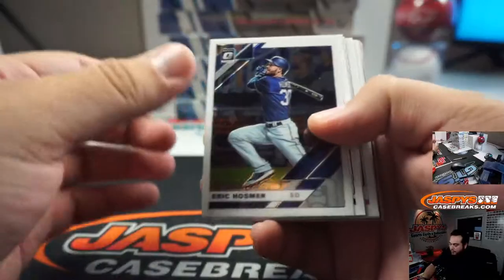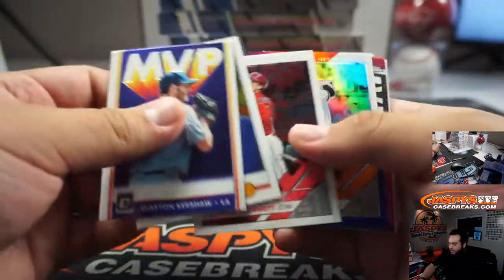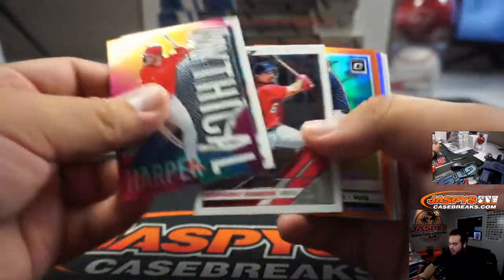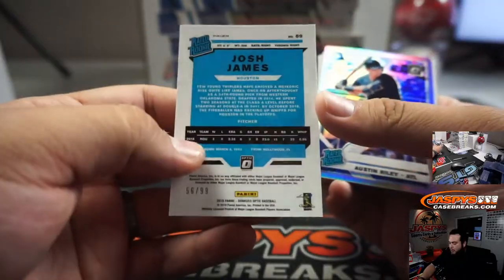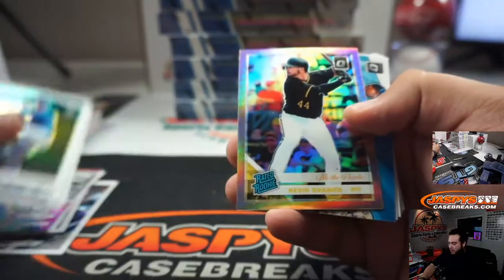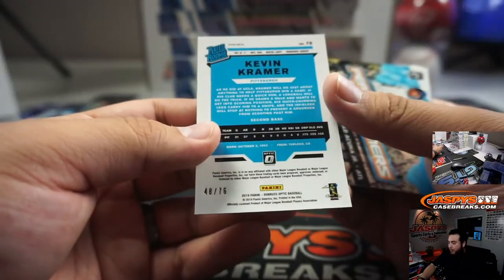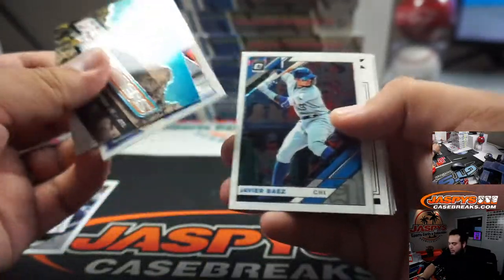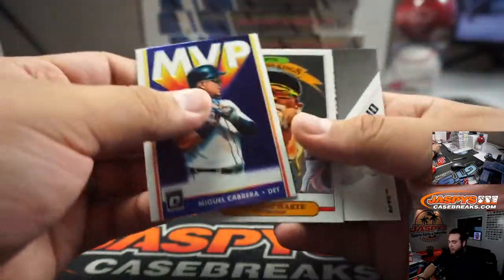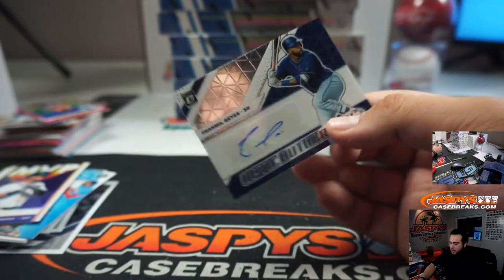Alright, next one. Ronald Acuna Jr. to 125. Trey Mancini to 150. Josh James to 99. Austin Riley. We got We the People, Kevin Kramer, 76. And we got a Christian Yelich to 199. Nice, you can collect a little rainbow there. And Franmil Reyes for the Padres. Optic autographs.